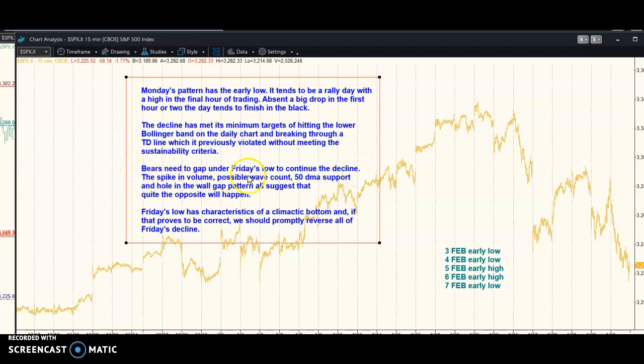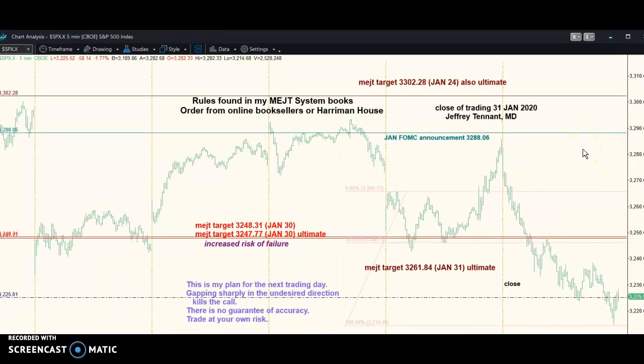The volume spike, possible wave count, 50-day moving average support, and hole-in-the-wall gap pattern all suggest that quite the opposite will happen. Friday's low has the characteristics of a climactic bottom, and if that's right, we should promptly reverse all of Friday's decline, amazing as that seems. We're looking for the pattern with the early low Monday. It tends to be a rally day, and if we don't gap under this, if this holds, we could be back up here before you know it. That's today's call.